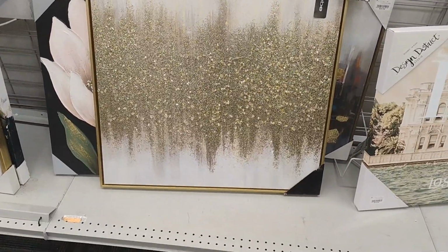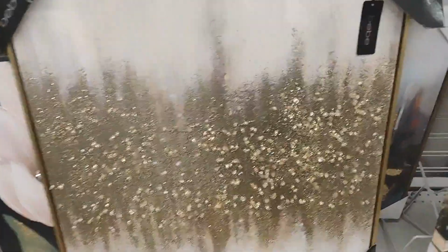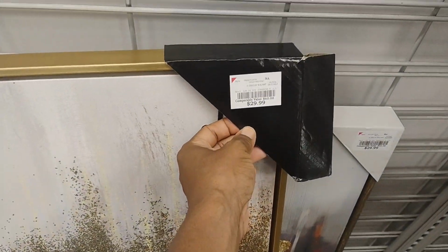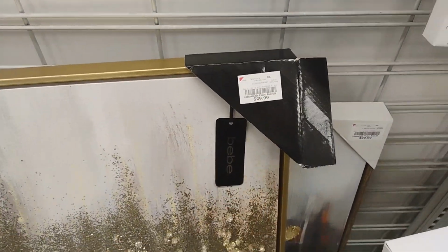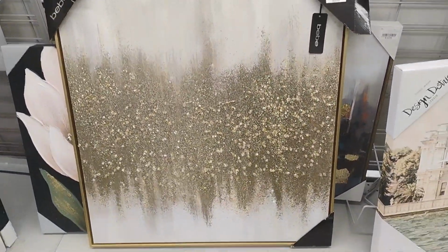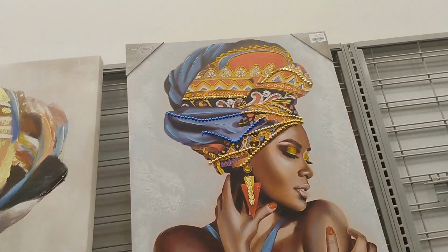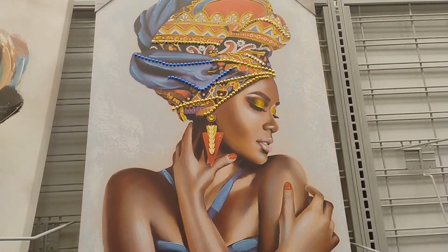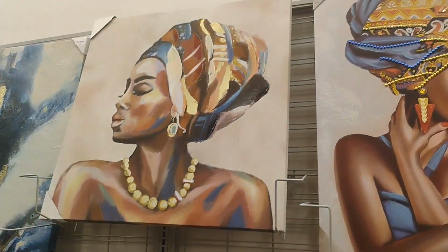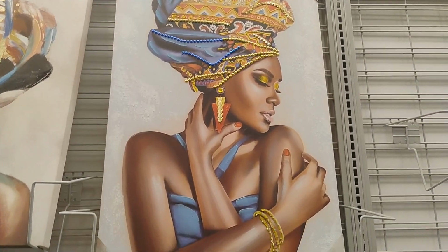They also have this Dior. Oh, this Dior. Oh shoot, honey, it's not Dior. This is BB. They have this BB painting for $30. Comparable value is $60. This is cute. Now, child, this art is really cute. Let me know in the comments how you feel about this artwork right here. These are $24.99.